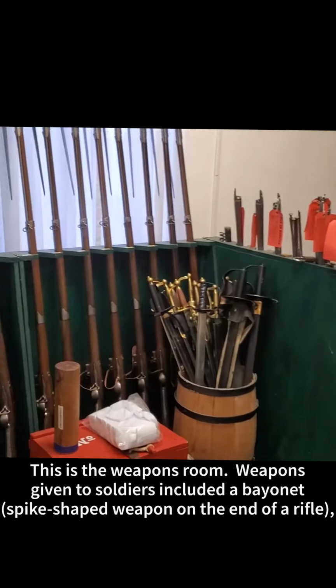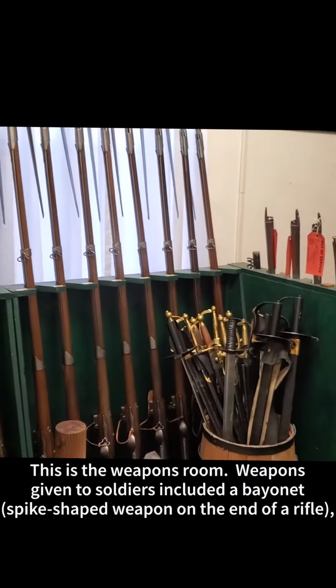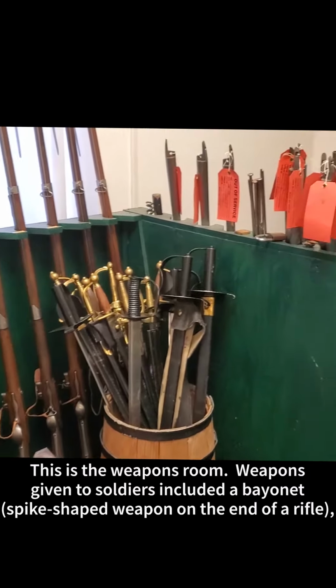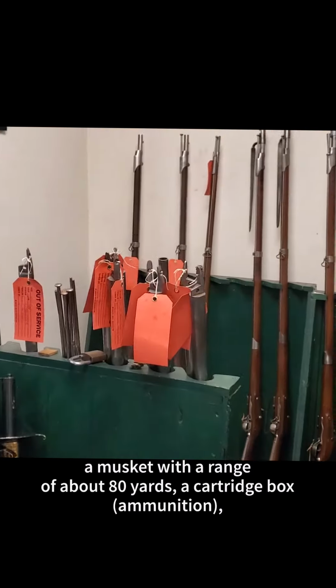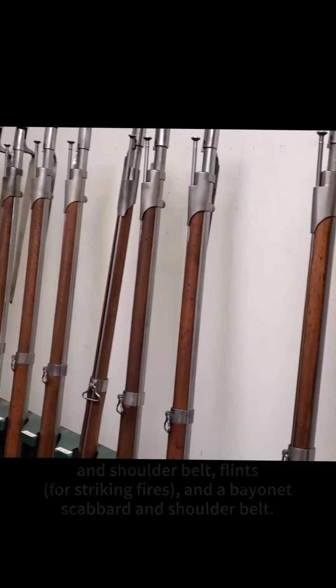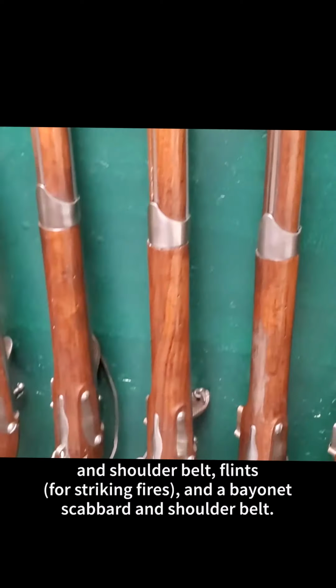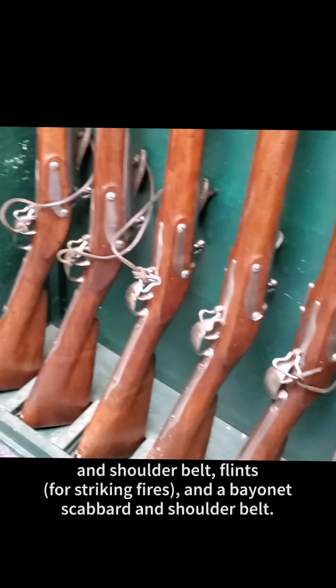This is the weapons room. Weapons given to soldiers included a bayonet, that's the spike-shaped weapon that fits on the end of a rifle, a musket with a range of about 80 yards, a cartridge box, that's ammunition, and shoulder belt, flints for striking fires, and a bayonet scabbard and shoulder belt.